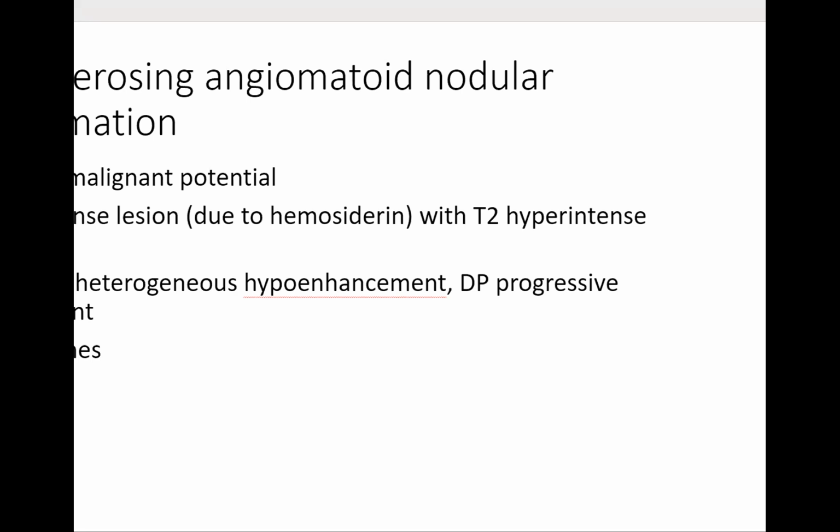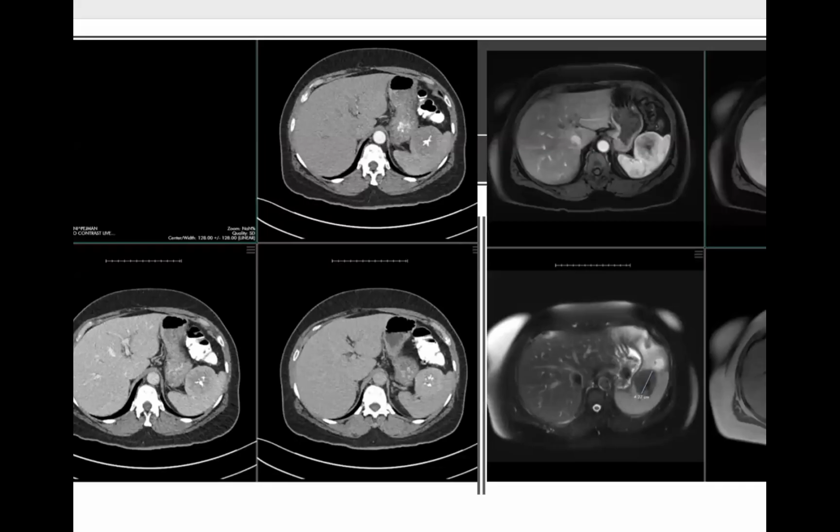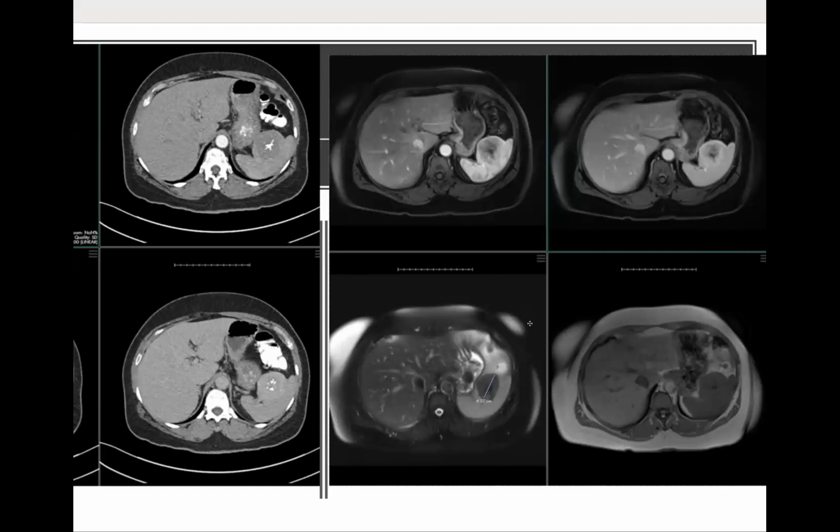a sclerosing angiomatoid nodular transformation lesion, which is benign, has no malignant potential, and has this characteristic T2 hypointense signal, which is due to the hemosiderin. Typically it can have a scar as well, which I think we can see in our case. There's kind of a scar there. I just wanted to show that because I always forget this entity.